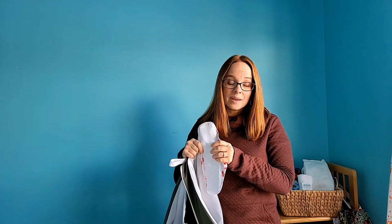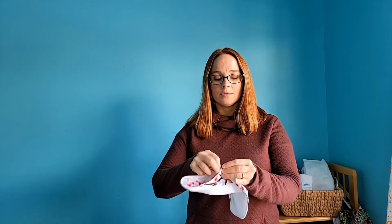After you've washed them, you can either dry them in the dryer on low, or I just actually snap them to my drying rack and have them hang dry. Or if you've got a clothesline, you can do that.